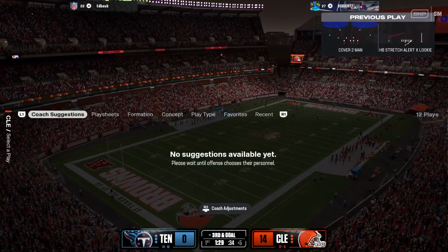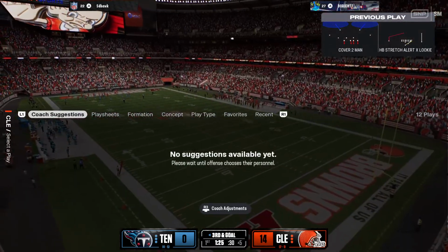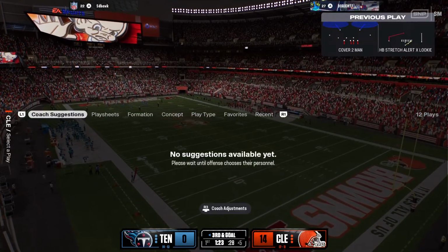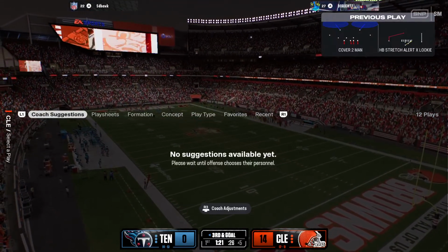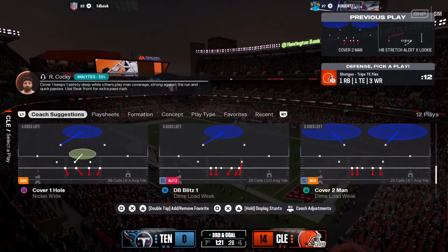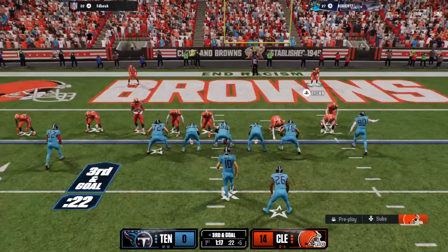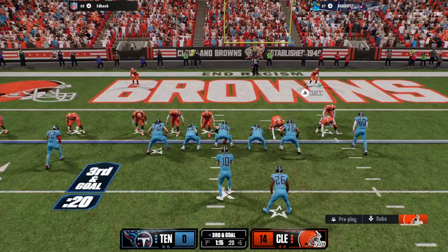And they set themselves up for 3rd and goal. And after putting together what's been a long and methodical drive, they suddenly find themselves on the verge of potentially stalling out. So this defense, if they can get a stop here, I would feel like a pretty big win on a drive that's largely been dominated by the offense.